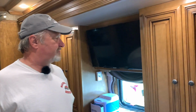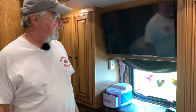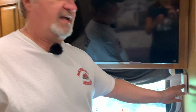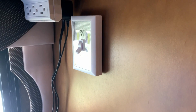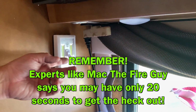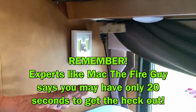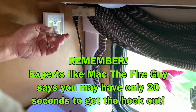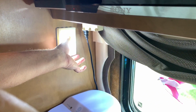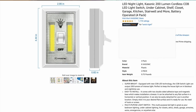All right. So if we go this way, I went another 1.5 feet. I'll show you another improvement here. I have these LED lights. Now, if you were ever to have a fire, you could potentially have no power, and you would not be able to see what you're doing here. So if I flip these lights, I have a really brilliant, good source of lighting to be able to get out this exit. We're going to talk about this exit separately.